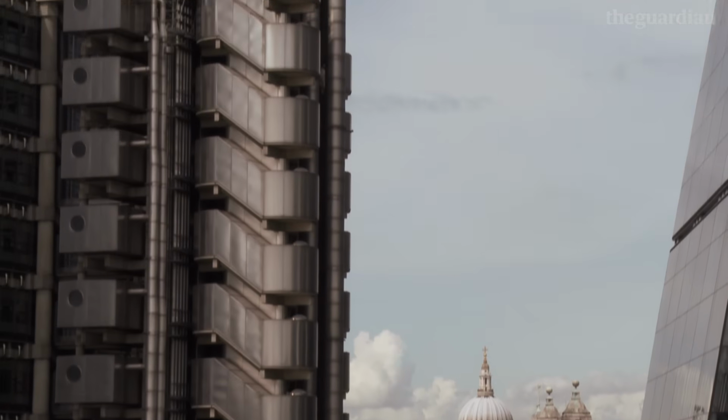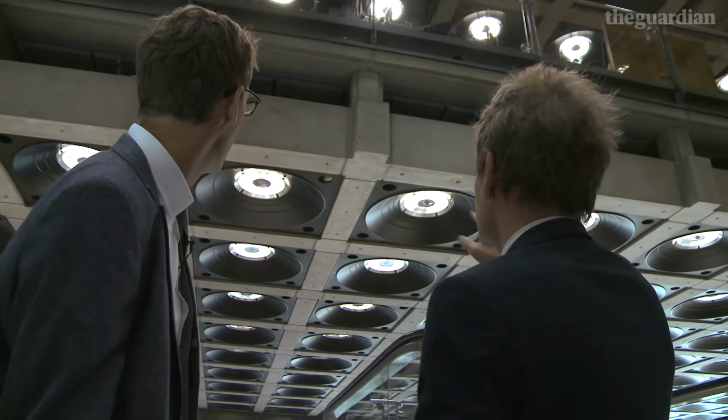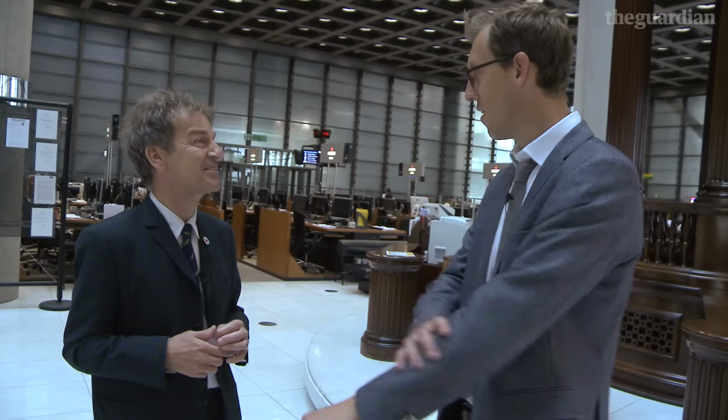What do the two buildings tell us about the journey British architecture has been on since the 1980s? And what do they reveal about our appetite now for taking creative risks? Are you responsible for any particular bits of it? I worked on services. Services?